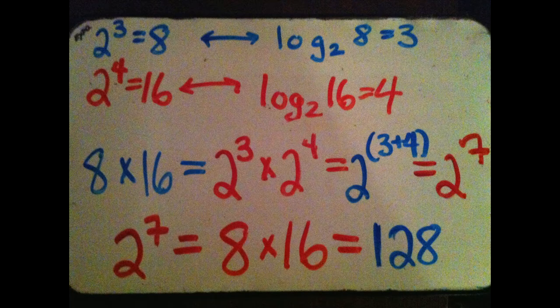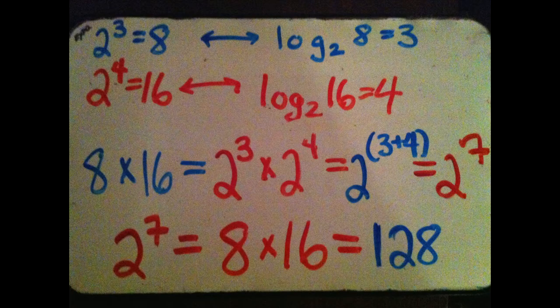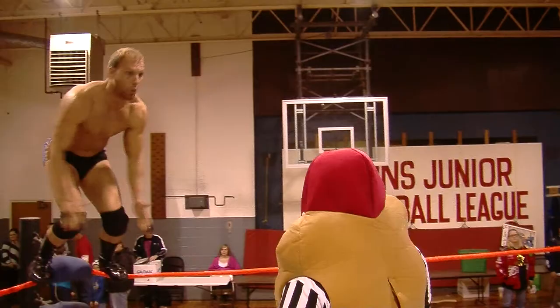Well, using the principle of logarithms, you could transform 8 into 2 to the 3rd power, and 16 to 2 to the 4th power, add the exponents, and come up with 2 to the 7th. And with a nifty logarithmic table, you will find that you need 128 buns for your dogs. Because if you don't have enough hot dogs for your hungry patrons, well, I'll tell you what's going to happen.